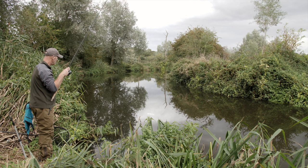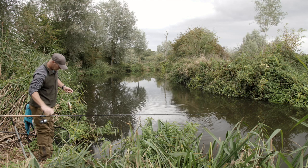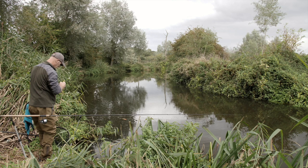There's another one. There's a quick bite. Oh, another roach. Don't mind them. Maybe a couple of pound more would be nice. Taking them big bits of bread, small mouths like that, just goes to show you.